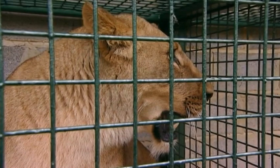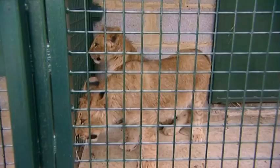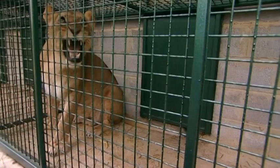Anyone who's ever tried to put a domestic moggy into a travel cage knows just how hard it is, never mind a lion. We'll come back to see whether Zazzy decides to cooperate.